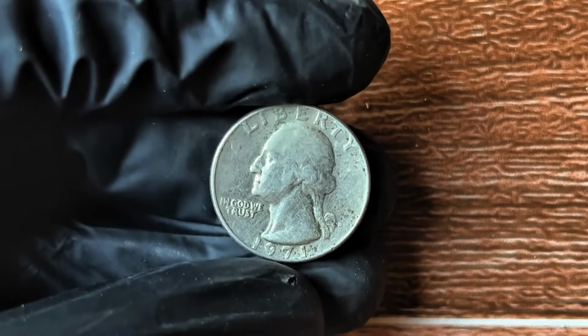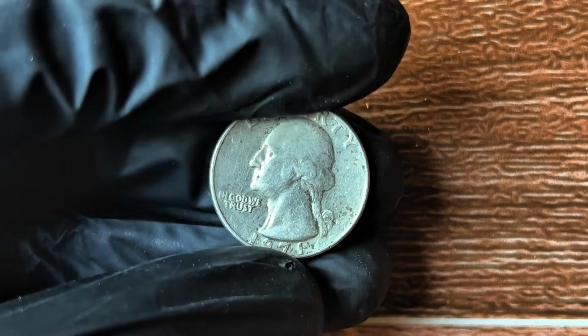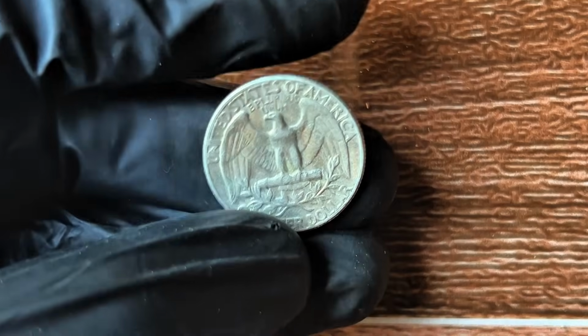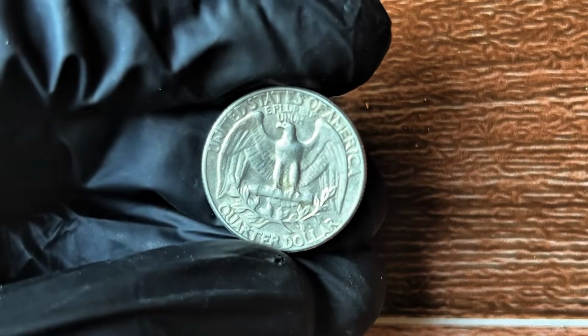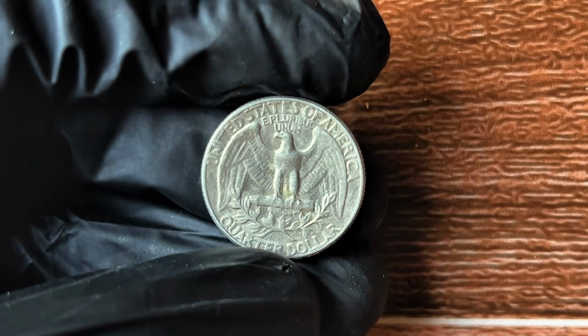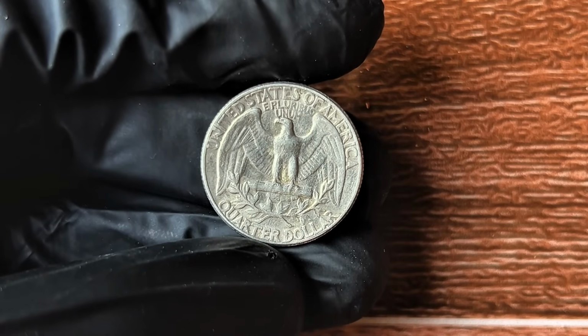But wait, how do you know if your 1971 D quarter is the real deal? What exactly should you look for? Don't go anywhere, because I'm about to show you step by step what separates a $1 million coin from pocket change. Alright, here's what you need to check for.